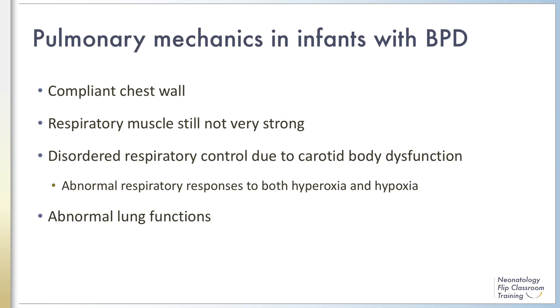In rodent BPD models, perinatal hyperoxia causes impaired oxygen sensitivity, carotid body hypoplasia, and decreased total afferent neuron number. Normally, hypoxia induces an increase in ventilation, and hyperoxia suppresses ventilation. Infants with BPD have abnormal respiratory response to both hyperoxia and hypoxia compared to premature infants that did not need mechanical ventilation or supplemental oxygen.